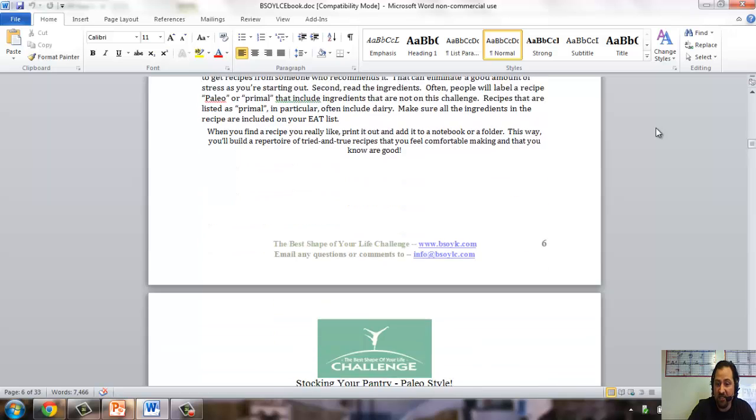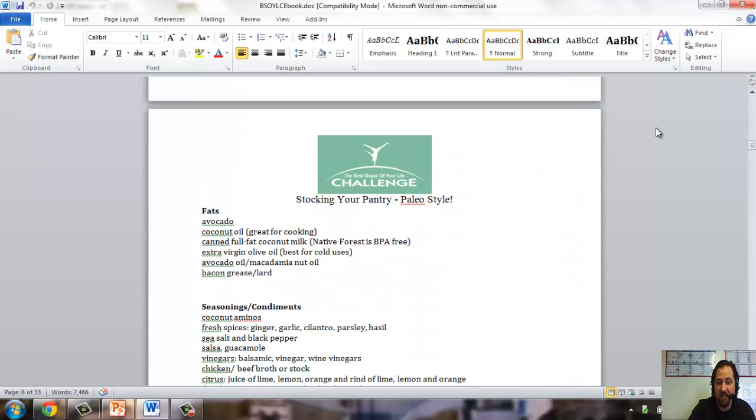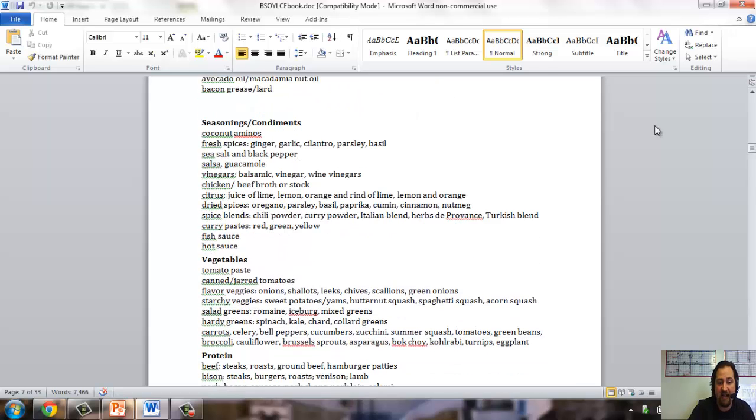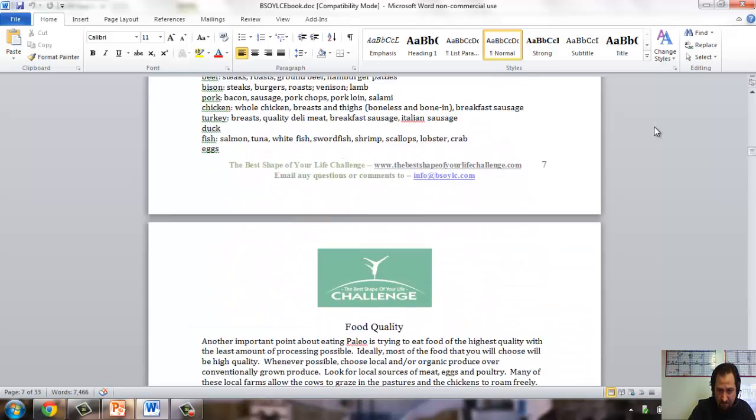Recipes online: we have some good resources to pull recipes from online. Here are some better examples of how to stock your pantry: seasoning and condiments, fats, vegetables, and proteins.